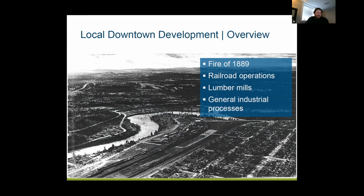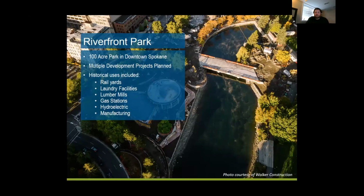But just because you've got that contamination on your site doesn't mean it's going to be a money pit. PAHs and metals are your primary contaminants downtown. They're fairly easy to mitigate. They don't migrate in soil very far, and they tend to stay near the soil surface. A lot of times you can cap those on site with a building or a paved parking surface, which are some of the strategies we used here for Riverfront Park.